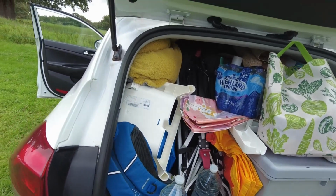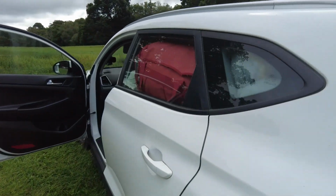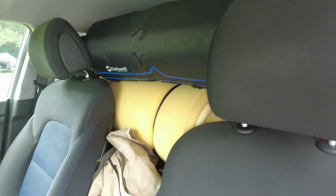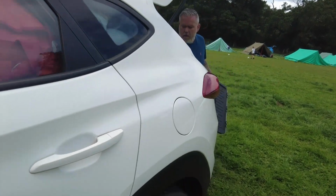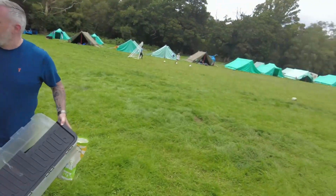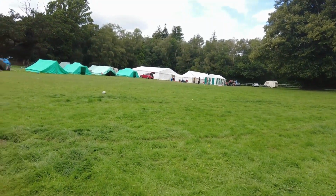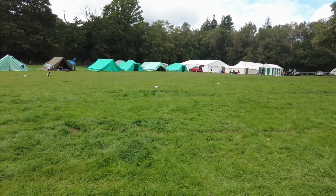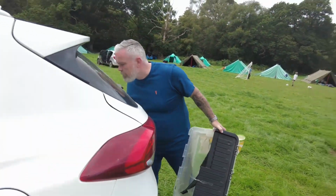Okay, so we managed to get everything in. It is absolutely rammed, but we did it. We're about to go and say goodbye to everyone. Our girls have already gone, and grandbaby, so we're just going to walk around and say goodbye to everyone else until next year.